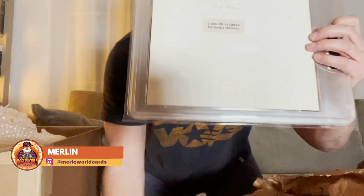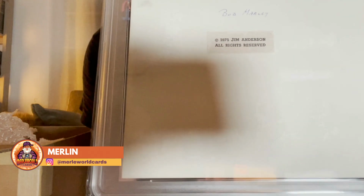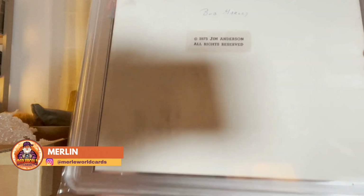Okay, this is another Bob Marley. It's probably a type three. I don't know, but it says 1975. Let me show you. It says 1975 Jim Anderson. I saw this on eBay and I was like, man, I've got to get it. I had to take a gamble. I spent a few hundred dollars on this, believe it or not, raw. But man, you can't find icons like Bob Marley in a type one photo.